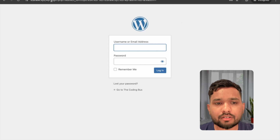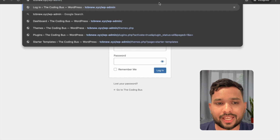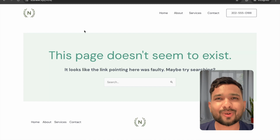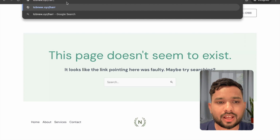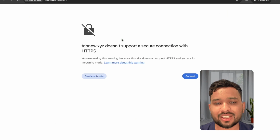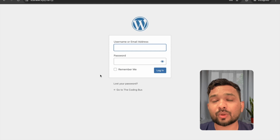Now, whenever I try, or maybe a robot tries, to go to wp-admin like this, they will receive the 404 not found page. And if you want to log in to your website, you just need to type Harry and press enter, and you will see the login page is here. This is a must-do in your WordPress website.